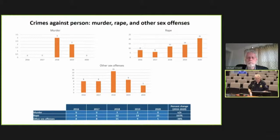And then there are other offenses in a category, and this is how NIBRS sets it up, which leaves a lot to the imagination. Examples of other offenses are statutory rape and incest, which you don't see a whole lot of.